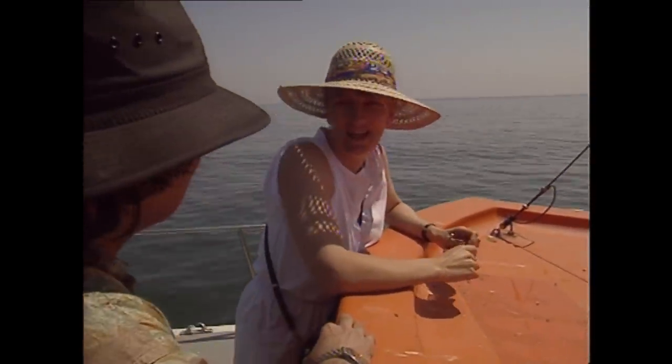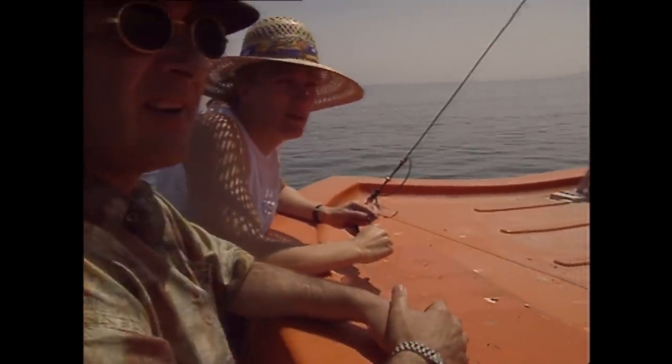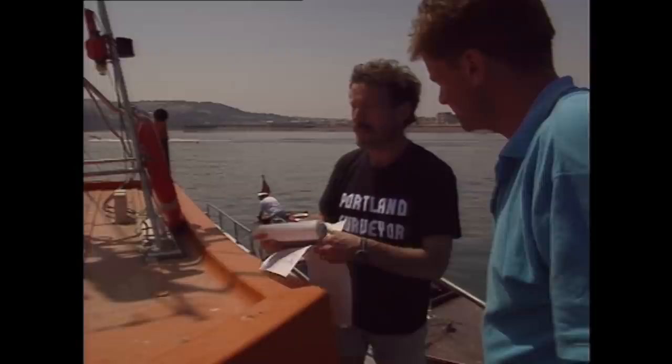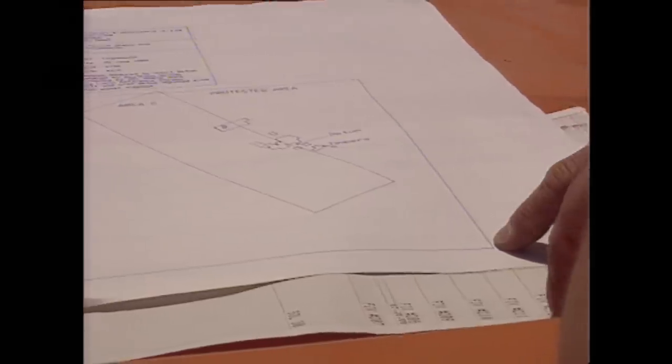but it hasn't shown anything up. Nothing at all? I don't think so, no. That's right, isn't it, Clive? Nothing's really shown up. There's our printout. What we've got is we did the whole of the protected area, starting from line one there, and every 5 metres down to line 30, we did 30 lines. This is the last one.